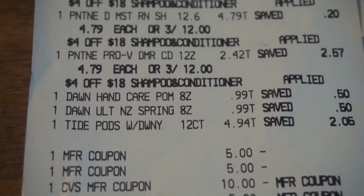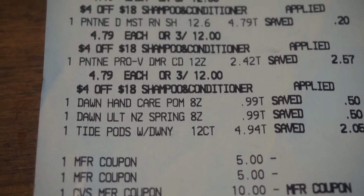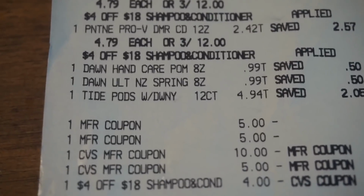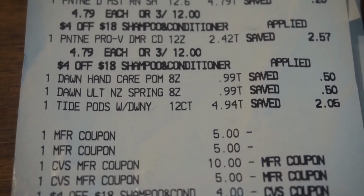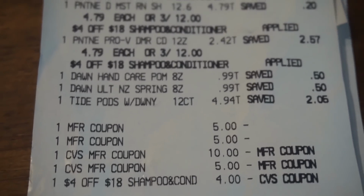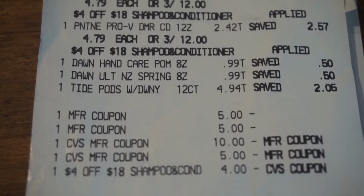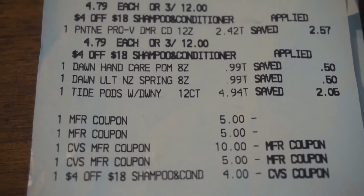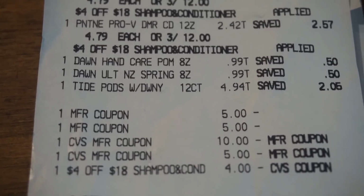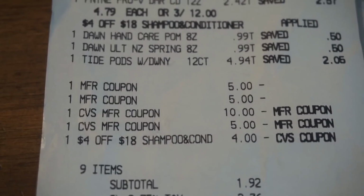So manufacturer coupons, those $5 coupons were 2 coupons for the 6 bottles of Tide. You can see MFR coupon on the extra bucks that I used, $15 in total. And then I also used a CVS CRT for $4 off of $18 on shampoo. I was spending $24, so I made that requirement and was able to use it, and it came off 100%. You can see my subtotal at $1.92.